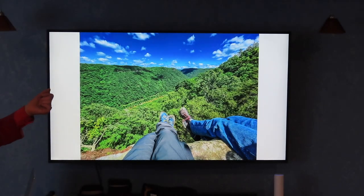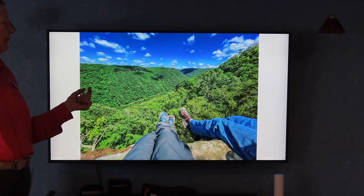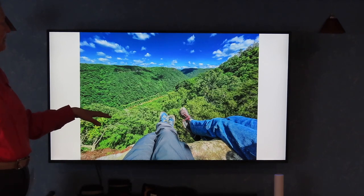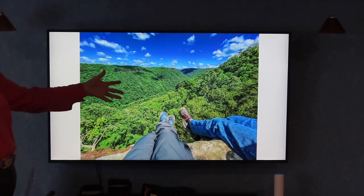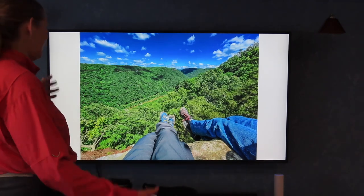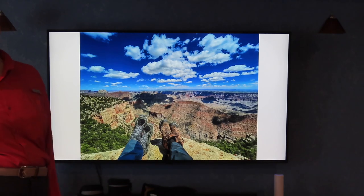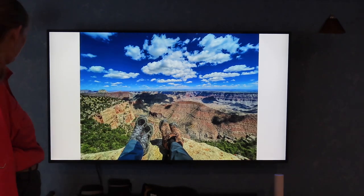So this is in New River Gorge National Park in West Virginia, one of our newest national parks. You cannot not take a landscape picture here. It was just very gorgeous. Same thing with the Grand Canyon. You can't go to the Grand Canyon and not take a landscape photo.